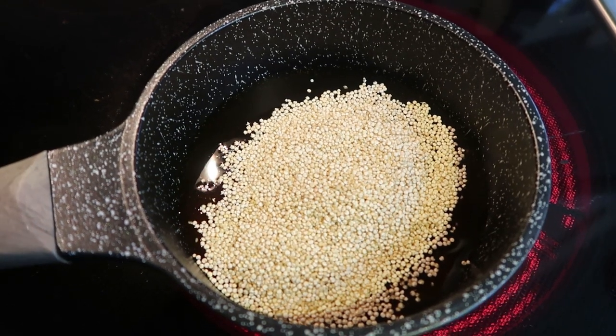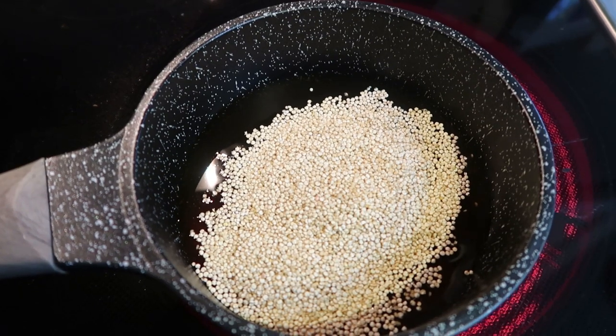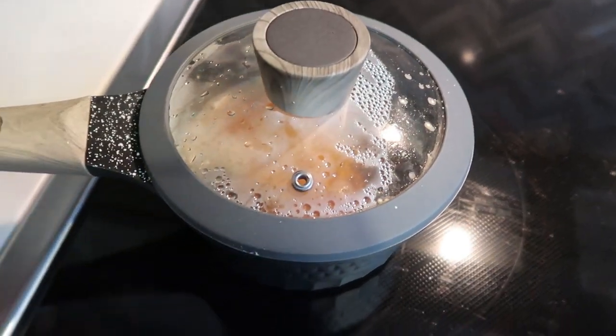I stir it up. When it comes to a boil, I reduce the heat, pop a lid on, and you just cook it until your quinoa is nice and fluffy. My quinoa is just gonna sit here and cook and get nice and fluffy.